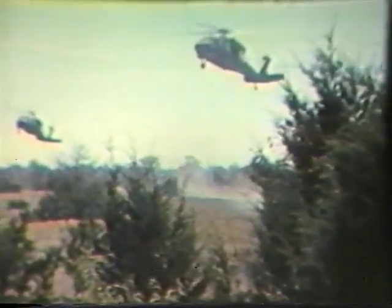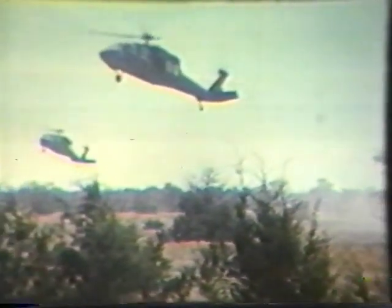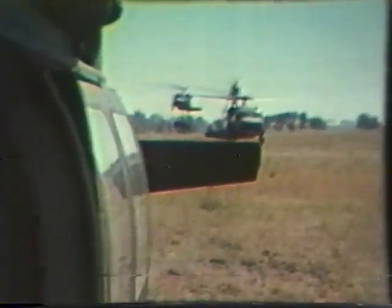The Black Hawk offers modern technology developed by Sikorsky. Unprecedented testing resulted in the high reliability demonstrated in the field. Commonality with the U.S. Army inventory also offers the potential for common depot support and training facilities.